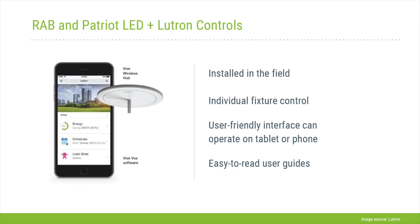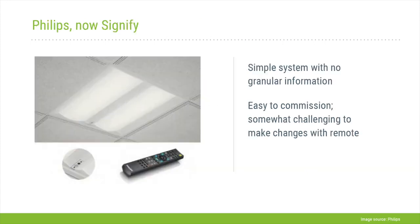RAB and Patriot Lighting teamed up with Lutron Controls. I believe they used the Vibe system. Had very good success with their controls. They're user-friendly, and they have the capability of adding on more functionality and more fixtures if need be. Next slide, please.